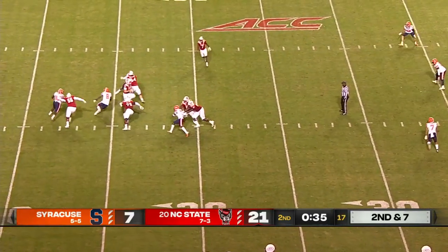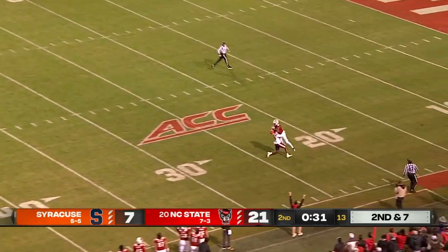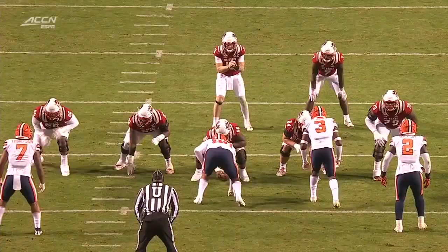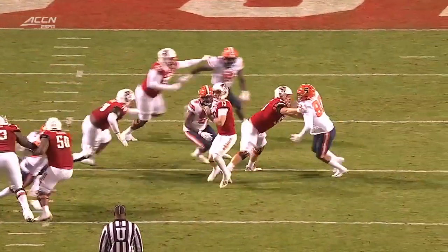Leary looking to throw. Now the pocket collapses. He just gets rid of it. Downfield looking for Carter, and he has him at the 20. Brought down at the 18. No, Chris. We got number 13 at quarterback. I don't know how he gets such good power on this ball as he's fading away.